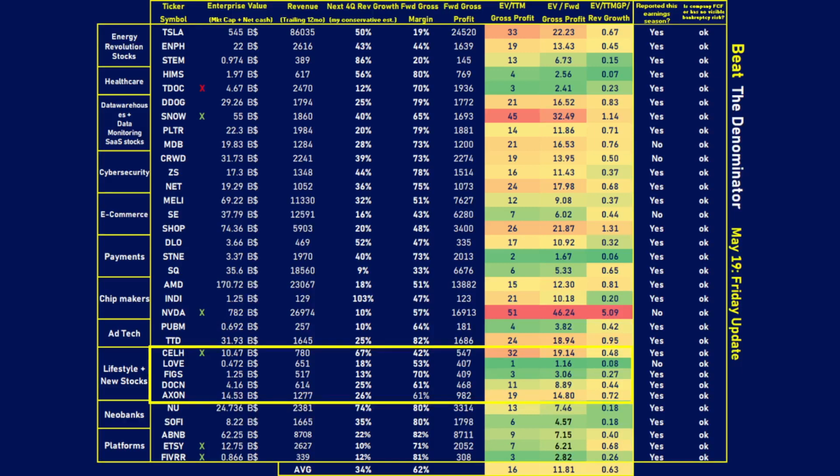Let me move on to my lifestyle stocks, and I'm going to rename. As soon as I'm back from a vacation, I'm going to rename that the new stocks division, or lifestyle stocks. These are stocks that kind of don't fit in any other categories, but these are opportunities to develop new companies and new brands. So let me just go through each of them.